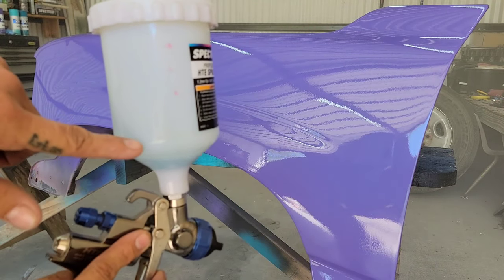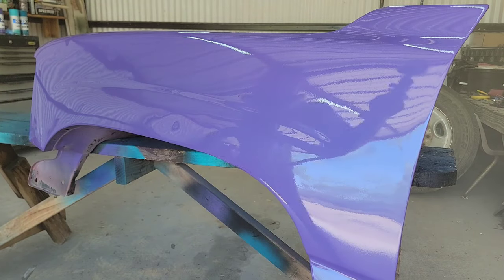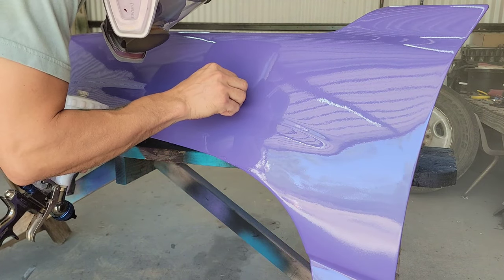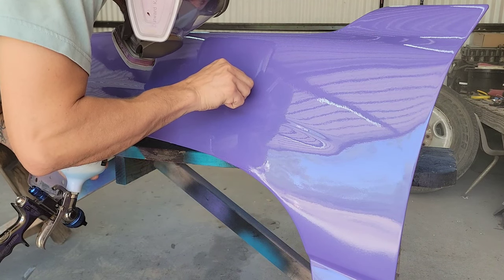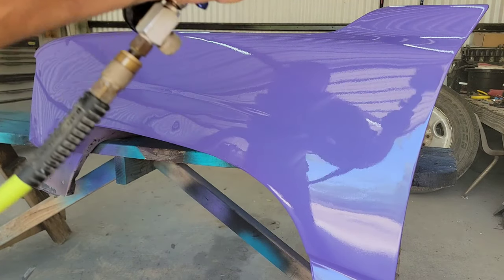I don't think this is enough for a third coat, so I'm gonna spray this as a control coat. Oh man, look at that bug. Oh man, ruined.